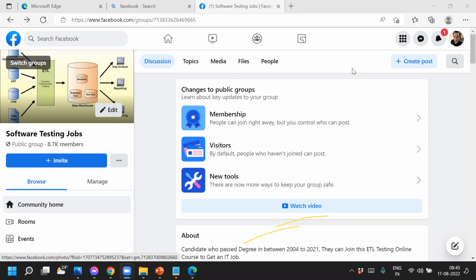We are not talking about data science here. If you want to learn data science, you can waste another 5 or 6 months of time. If you want to talk only about data science, then you can join some other platform. This is ETL testing.